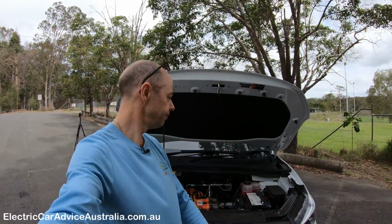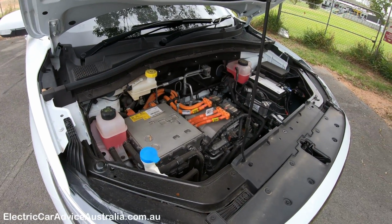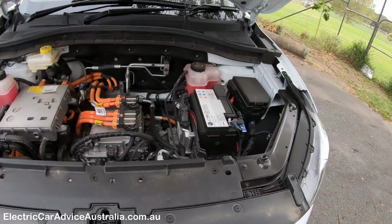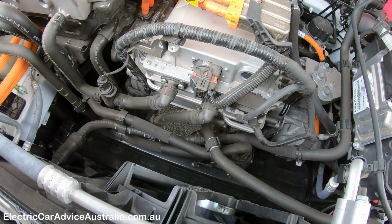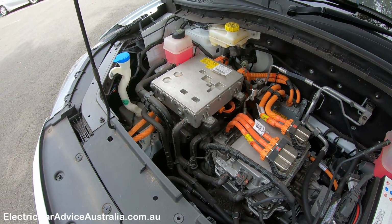So the first thing you'll notice is obviously there's no frunk or no storage space under here, so obviously knew that when we bought the car. But what I didn't notice was that there's a lot of dust under here, so you can see right down there to the roadway. So there's no covers underneath, and I'll show you underneath shortly.